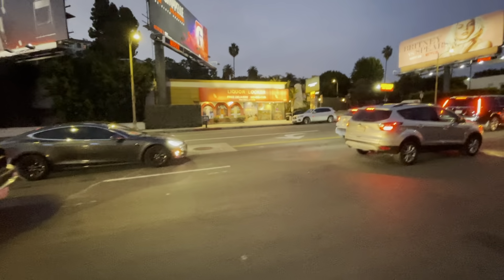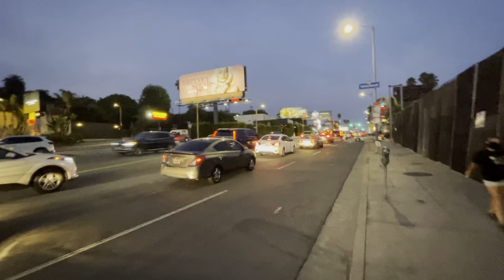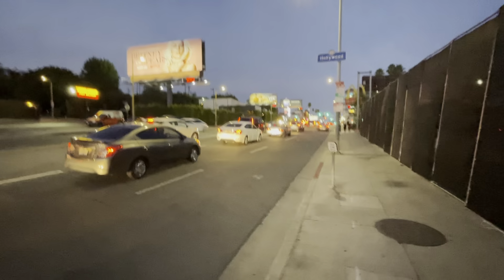So this is the corner. There used to be a bank here. The McDonald's is the only thing I think left here. This is going to be one of those gigantic construction projects. There's the liquor locker if you need liquor. There's Britney Spears on Netflix. So you can tell your friends and your neighbors that you were on Sunset Boulevard today with a gentleman who was showing you around.